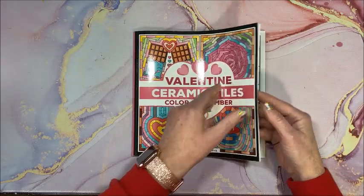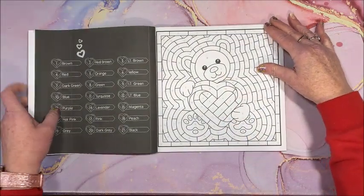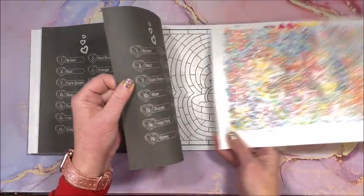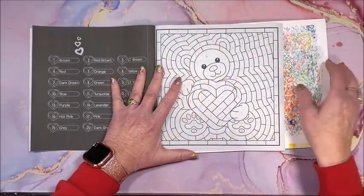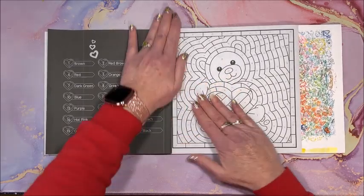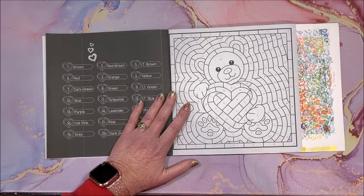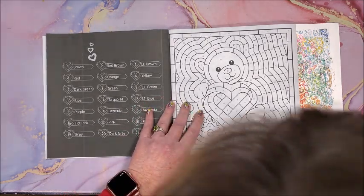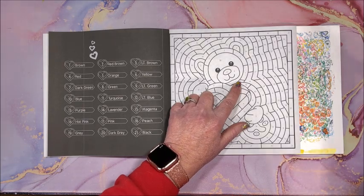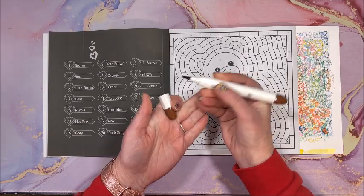So I thought we would just do the first one in the book. Isn't that cute? We'll start coloring and then I'll start with the questions. So yeah, I just use cardstock over and over. All right, so number 1 is brown, and I picked out BR93. I do really like these markers.